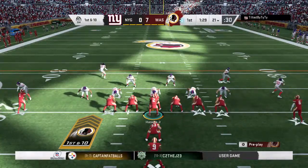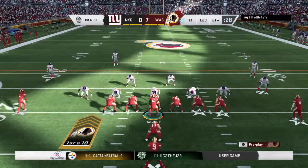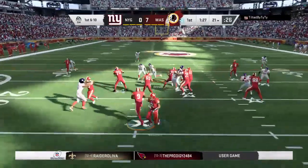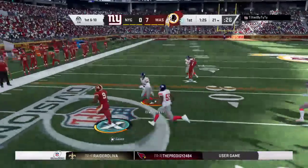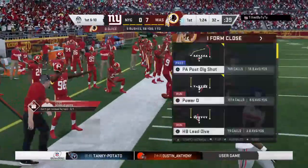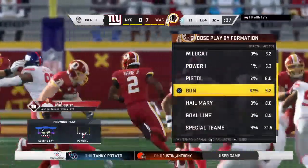Haskins and the Redskins come up 1st and 10. I saw it too. 21. He played it wrong, bro. They start on the ground with Geis. He played that all wrong. It's a 1st down for the Redskins on a pickup of 11.